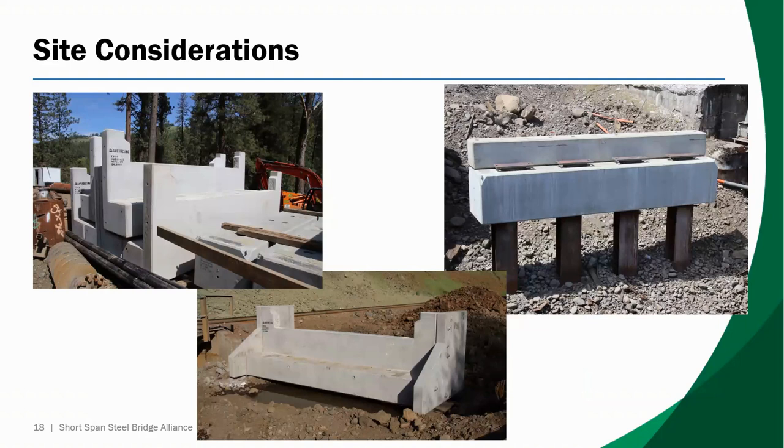Foundations utilize steel piles with precast bent caps and abutments in order to accelerate construction on site. Here you see the precast elements staged on site, an installed abutment, and an installed bent.